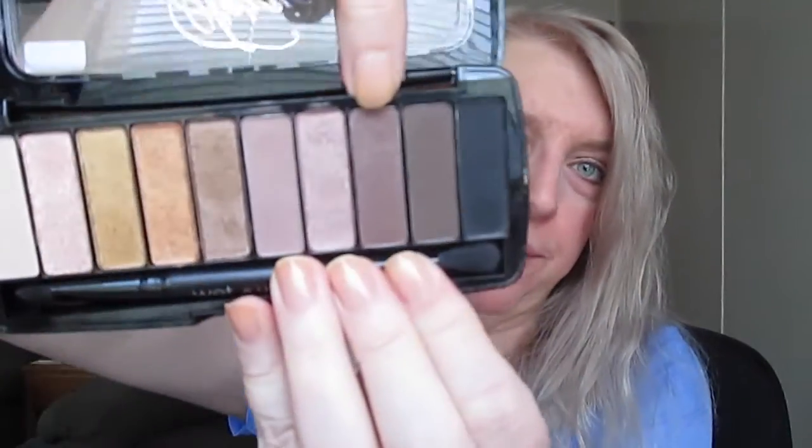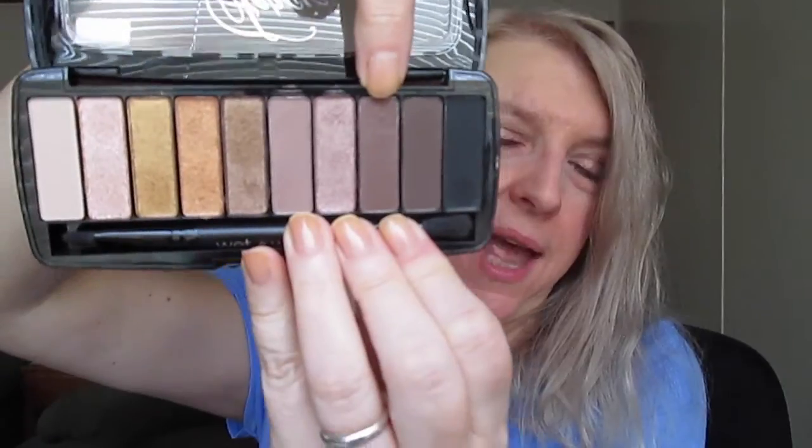And then the next shade is like a chocolate brown, I would say, and it's a matte. I put some of that in the outside corner and just kind of blended it in, and I dragged some right down along my lower lash line. I have it all smudged along the lower lash line. It has a little bit of sparkle in it, but it doesn't really translate that well. That pan is loose in this palette. It wiggles a little bit when you touch it, so I'm hoping that that's not going to fall out.